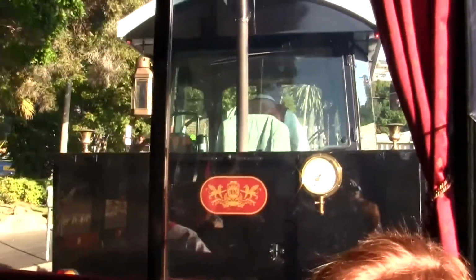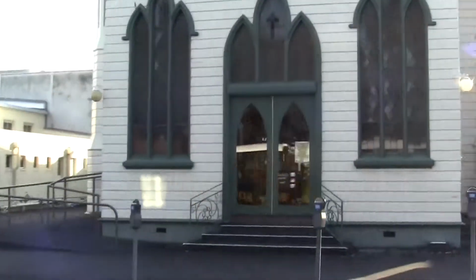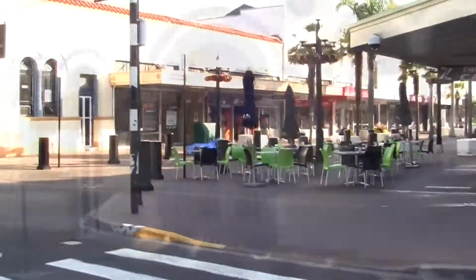Just on our right here is the Trinity Methodist Church, a wooden building, which survived the earthquake. And as the fires were fanned by a sea breeze during the time of the earthquake, they got all the way down to that building and were about to engulf it, but the wind changed direction.